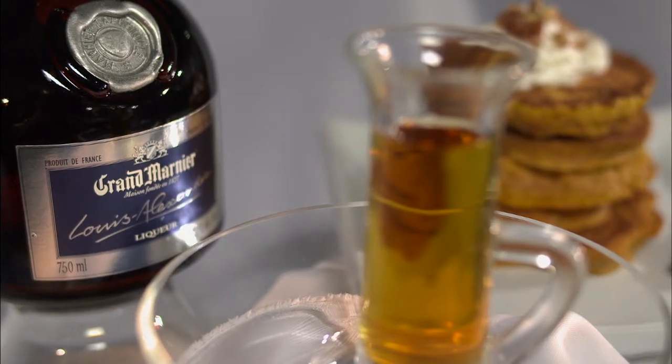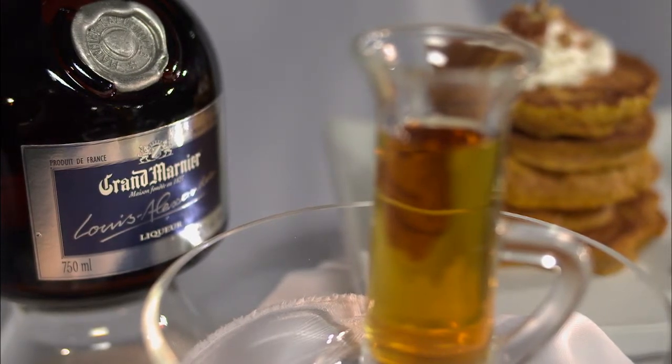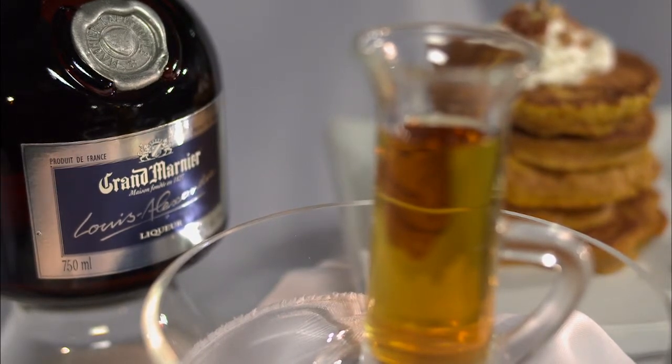So you could certainly have it on its own, but I was thinking with the spiced pancakes, you could either have it on the side with a cup of coffee or with some tea, or ideally throw it in the coffee or the tea and enjoy, of course, a little snippet here and there on its own.